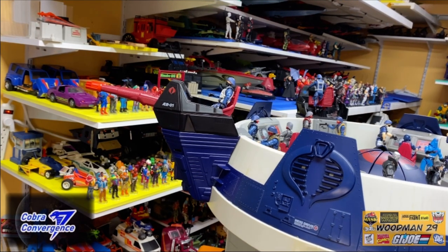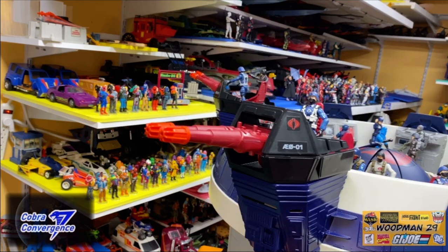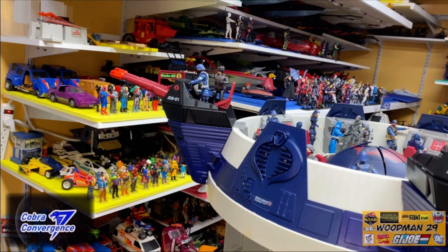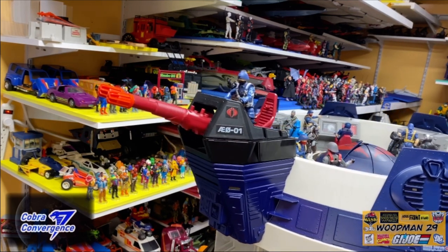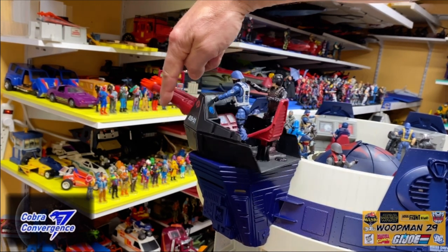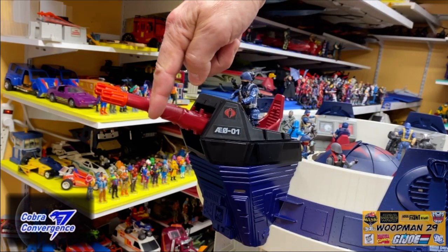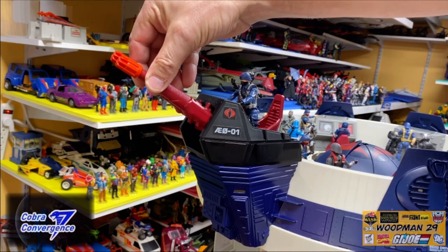As we spin the tower around, you'll see that there's a pair of these radome reinforced cannon towers. The top cannon portion is molded in a black plastic, which is a nice touch. These things are articulated. They do rotate 360 degrees all the way around. The tower-mounted white heat laser cannons do go up and down in this fashion.